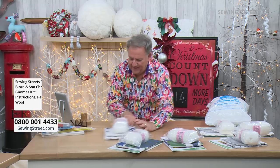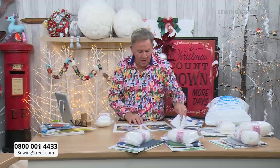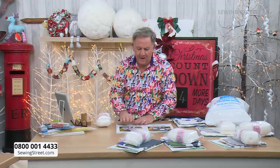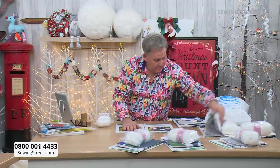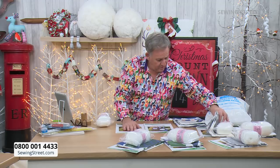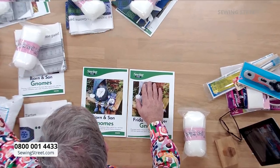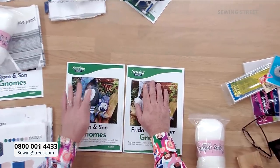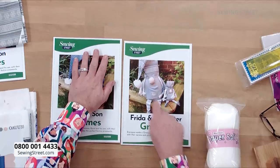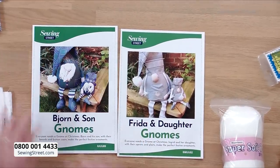Now, what's this one here then? Oh, this is the whole family. Look. Right, now the pattern. Oh, look, that's what's confusing everybody. The pattern for the Bjorn and Son is in the tartan, but the pattern for Frieda and Daughters is in the Fair Isle, even though I'm selling it in the tartan.